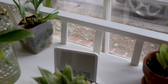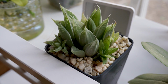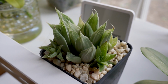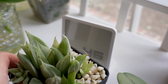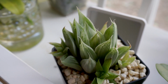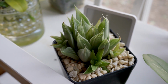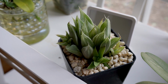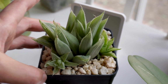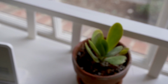And here is another variegated plant that I think is so cool, because on the tip of there, I don't know what the name of this one is, but the leaves here have areas where it's kind of clear. Maybe I guess that sort of helps it photosynthesize or something. It has so many pups in here.